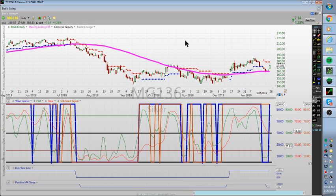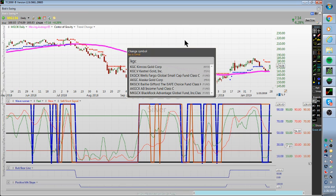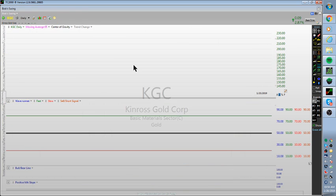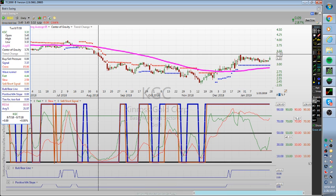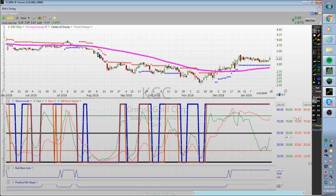And then let's see, KGC. See if I got it right. Yeah, Kinross, I think, is also sporting a cup and handle here too. These are all looking just really good, and I just think we're going to make a lot of money on these metals and miners in the near future. And so I wanted to bring that to your attention. I'm going to do a more complete look at it, but these are the hot ones.